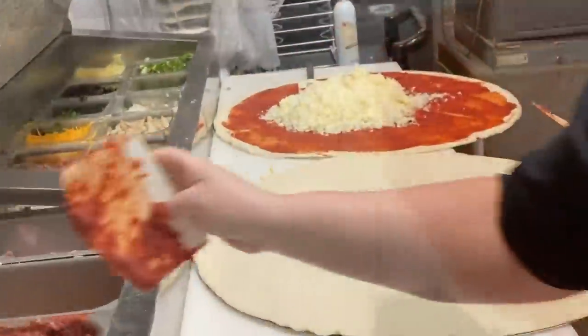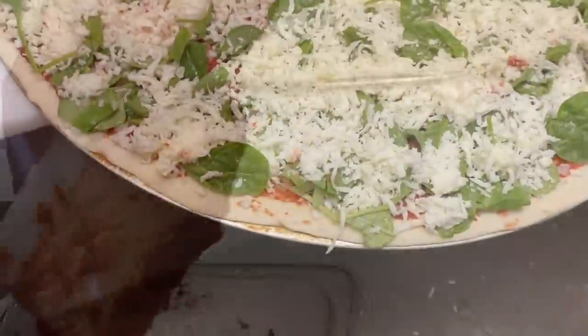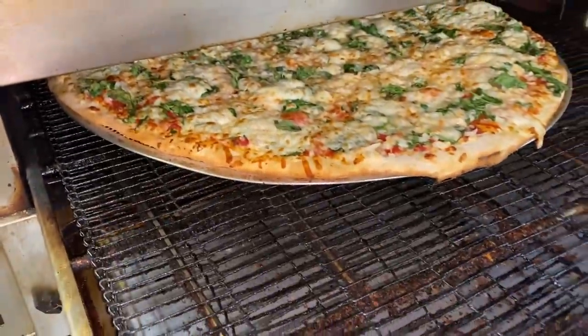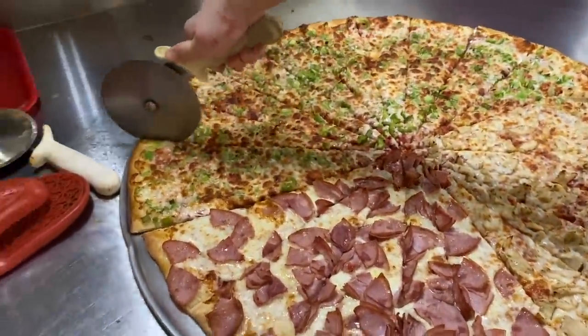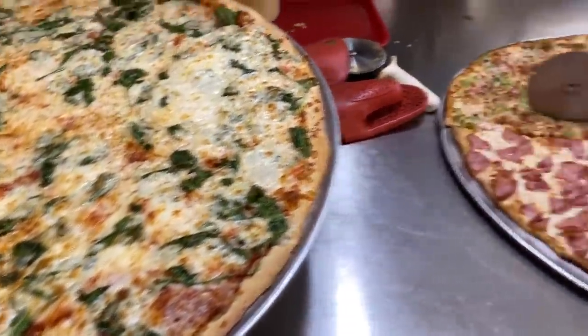Whoa, look at all that cheese though. Wow, pizza right here. Just coming out. It looks amazing. Oh, look at that, cutting into slices. Looks amazing. There's my pizza. There you go. So cheesy.